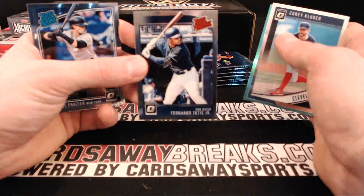Nicky Delmonico. Next up, we have game used DD Gregorius. 2018 Baseball Series 2. Game used DD Gregorius, New York Yankees, Braden D. Bam. Beautiful. Here we go, Yanks.